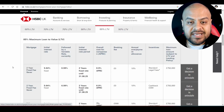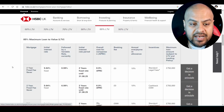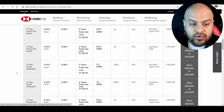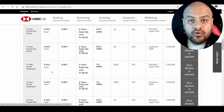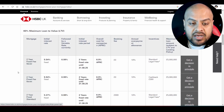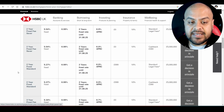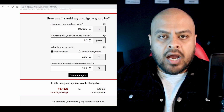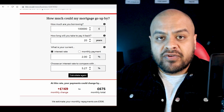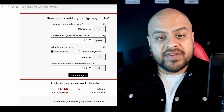Now with HSBC, at an 85% loan to value, the lowest that you'll find for a 2-year fix is 5.44%. And with a 60% loan to value, the lowest you're going to find is 5.27% fixed for 2 years. I'm going to assume that you've got 20 years left and you started off with an initial rate of 2% when you started your fixed mortgage.